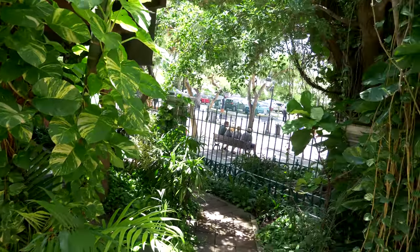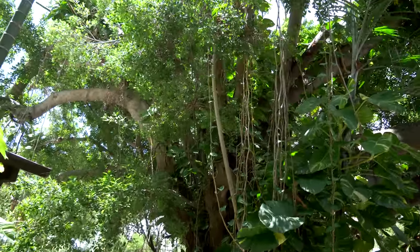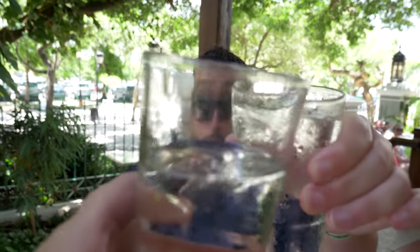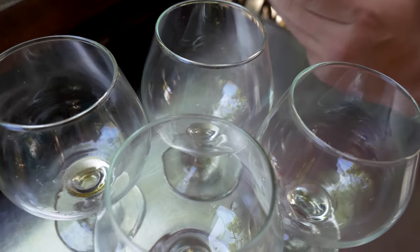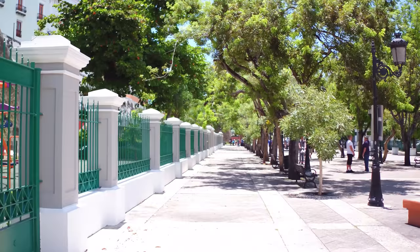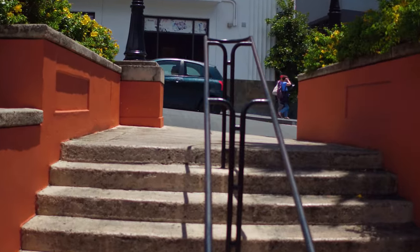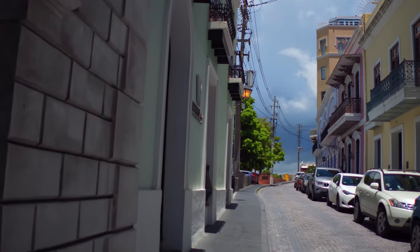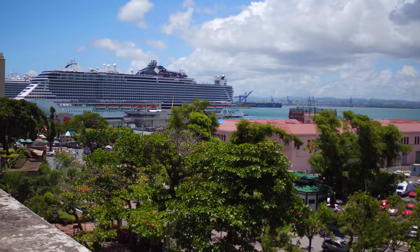Yeah. So just enjoying the rest of our rum. I just want to say how beautiful it is sitting here. This is the most gorgeous outdoor bar area I've ever seen. Look at this, it's so pretty. I mean, it's just the most gorgeous thing I've ever seen. I wanna stay here with you.